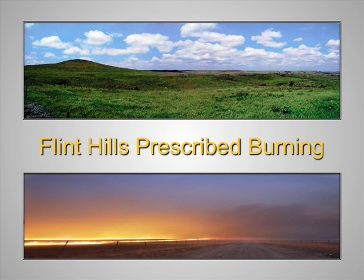I'm going to start off with a little bit of background on the Flint Hills and prescribed burning, and then Josh Tapp will take over with the rest of EPA's presentation.